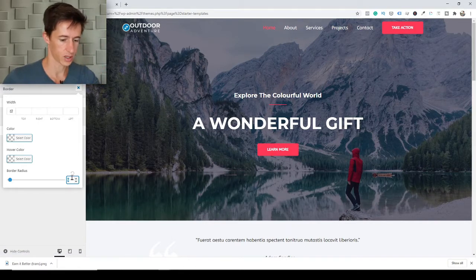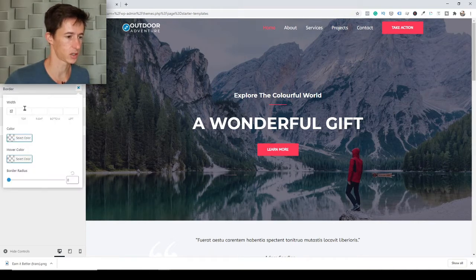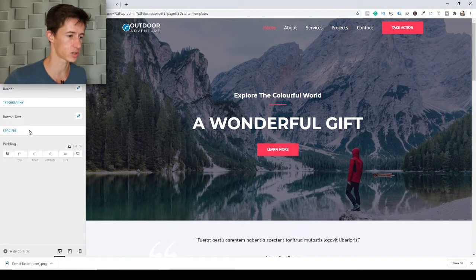So in my case, I want it just straightforward. You can also change the size here. This would be the width of the border, so if you want to make it thicker, if it has a color, I prefer with no border, so it looks like this. Then you have the spacing. This is the spacing, the button spacing, so let me show you how this works.